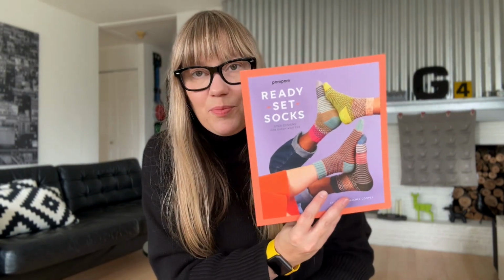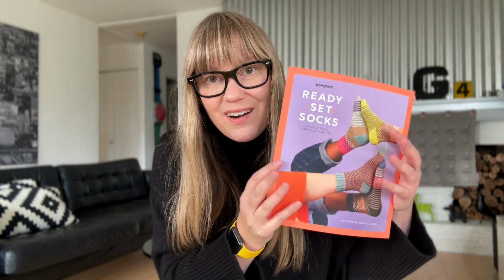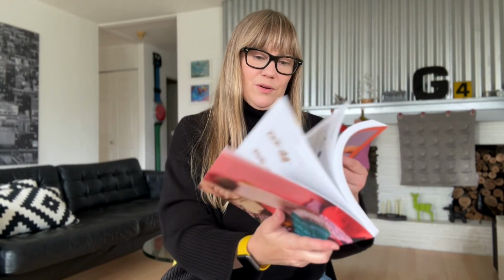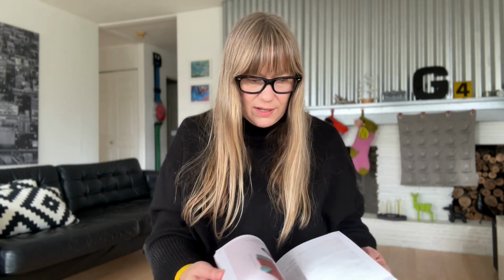I love a good sock book, and this one has a lot of beautiful ones. And I just love how beautifully photographed they are, how bright and fun, and I'm gonna just miss Pom Pom publications. They're all so good. So this also has a lot of great tips inside.